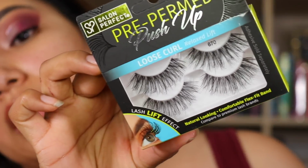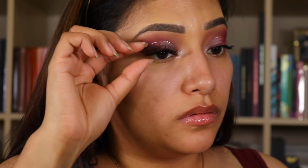Dang, this mascara is giving me the lash. They look spidery. That's okay. We're going to add some lashes, but I'm really proud with how well this eye look is. Okay, the lashes I will be using are the 670 Pre-Permed Loose Curl. And here's the look with the lashes.